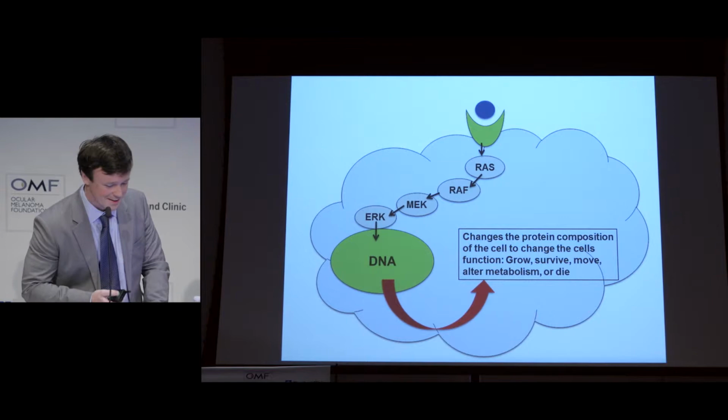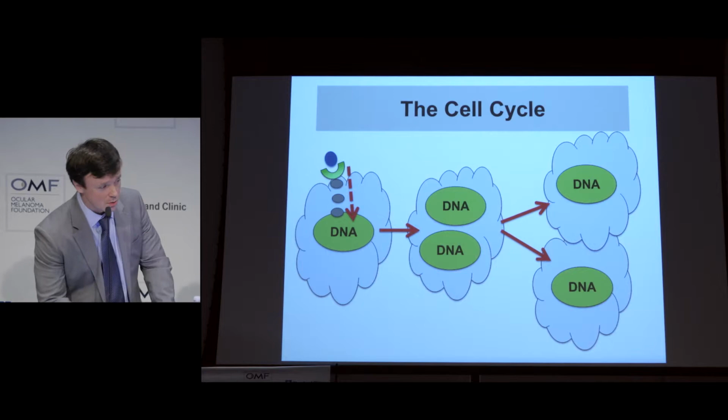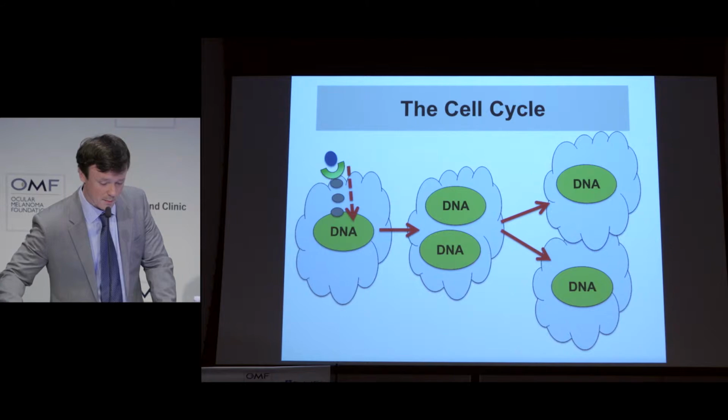One of the most basic things a cancer cell has to do is grow. So what we have here is a signal on the far left, being transmitted down to the DNA of a cell, and it's telling the cell, replicate, grow. To do that, the first thing the cell has to do is copy its DNA. Before it does anything else, it has to copy the DNA. It does that with this second cell in the middle, and then finally the two cells break apart. When you started with one, you end up with two.